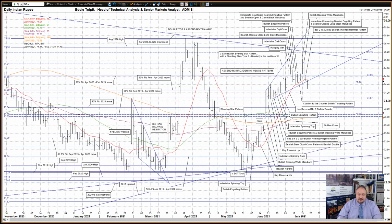Meanwhile, further below, we still have the support from the 50% Fibonacci line of the February to April 2020 move at 74.26. Now, so far today, a gapping lower open, since filled, below the lower trend line of the ascending broadening wedge pattern, and the drop almost to the 50% Fibonacci line at 74.26 before a pullback up to just under the broken trend line. And looking like an indecisive doji cross right now. If this break of the lower trend line is confirmed, and it's still early whether that's going to happen, then we'll have to start looking at targets below. However, please note, wedge patterns of all types are very prone to false breaks.